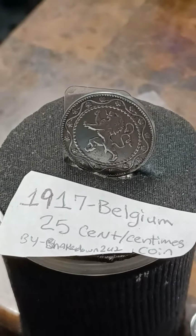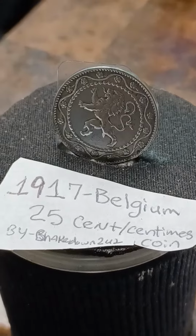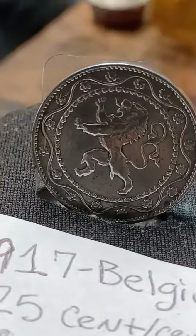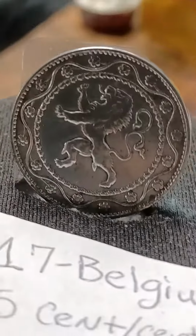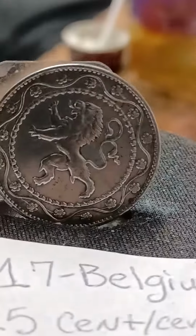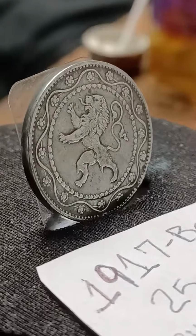All right, y'all. I got that 1917 Belgian 25-cent slash centime coin. It's a beautiful coin. This coin is beautiful. This is one of my favorite coins right here from Belgium. Look at that. That is so beautiful.